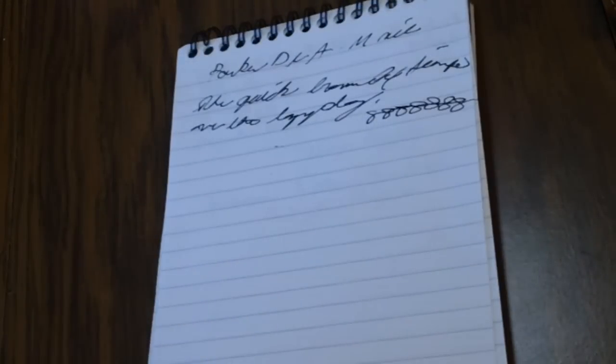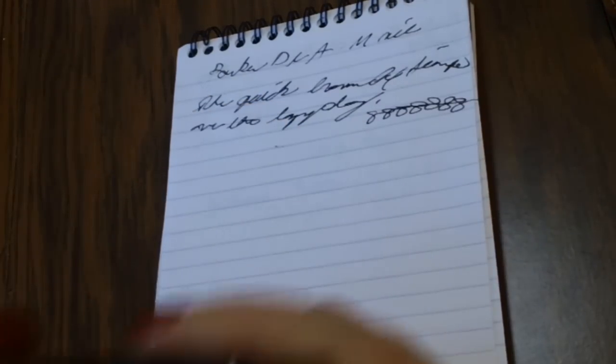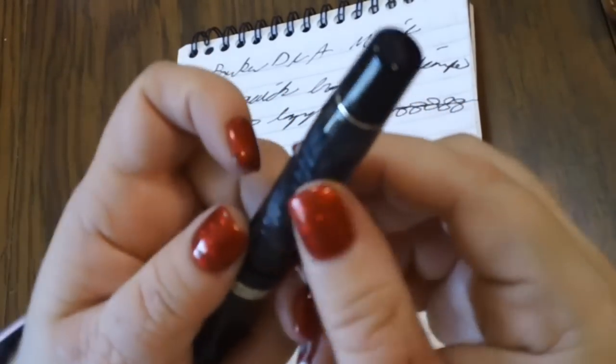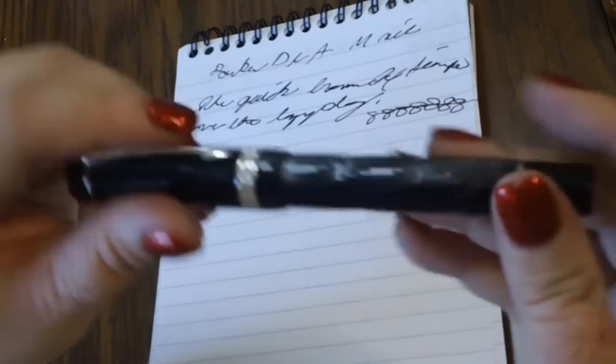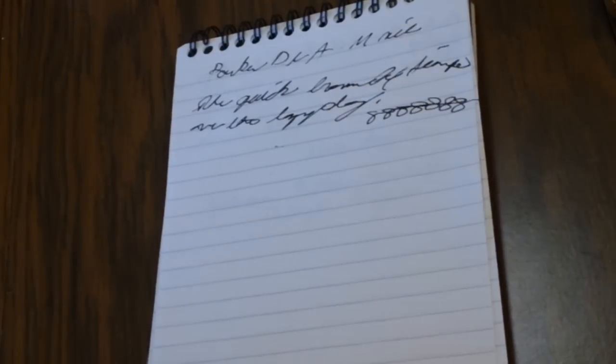It feels really nice in the hand too. And it's got kind of a different sort of texture, like it's got a texture to it like this pen does. And it kind of feels like it's got notches kind of carved out of it a little bit. That's what it feels like. But it is a very, very cool texture and a really beautiful pen. So those are all of the pens that I got.